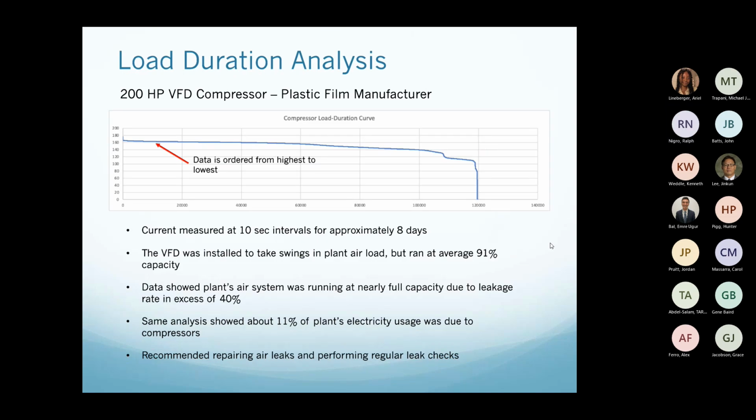Next slide. And this is an example also on a compressor, in this case, a variable frequency drive compressor, of a load duration analysis. Same measurement scenario, 10-second intervals, about 8 days. In this case, the plant told us that the VFD compressor was installed to take swings in the plant air load, which is an ideal application for a variable frequency drive. But what this analysis shows is that it ran at an average of 91% of its capacity.